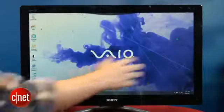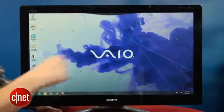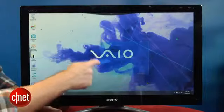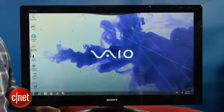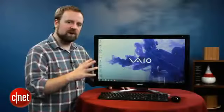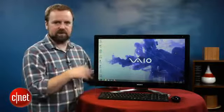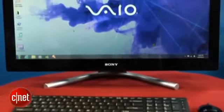So this is a 24-inch all-in-one with a touchscreen, a gesture control system, and a built-in TV chip. It comes with an Intel Ivy Bridge 3rd generation Core i5 mobile CPU, as well as a Blu-ray drive, HDMI input and output, and a whole bunch of other features that make it kind of an interesting system. So starting with the good, there are some things we like about this system.